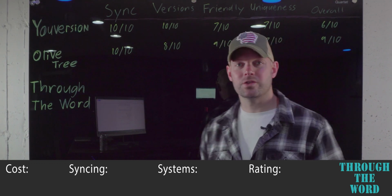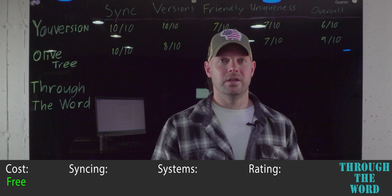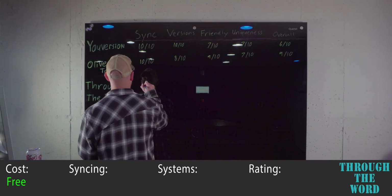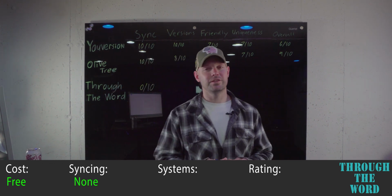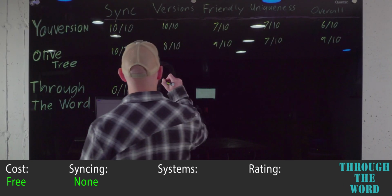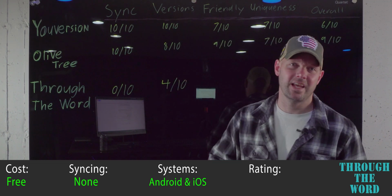Now, as far as cost goes, it's free, so there's that. There's no cost, no ads, and unlike some of the others, you get everything they offer right out of the gate. As far as syncing capabilities, there are none. So it gets a 0 out of 10. This is strictly a phone app. As far as Bible versions, it's kind of limited. We're gonna give it a 4 out of 10. They don't really have a lot to offer in that category.